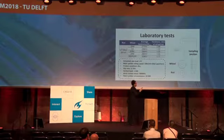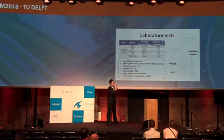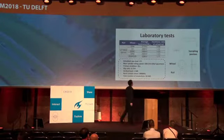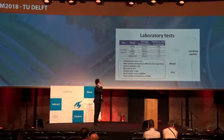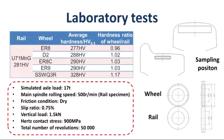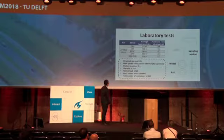The twin disc testing apparatus was shown in this figure, and the test parameters were shown here. We simulate the axle load of 70 tons, which is the axle load of the EMU type in China. The rolling speed is 500 rounds per minute. The friction condition is very simple, it's dry, because with the same condition we can compare different materials. The slip ratio is 0.75%. Vertical load is 1.5 kilonewtons, and with that we got the Hertz contact stress of 900 megapascals.